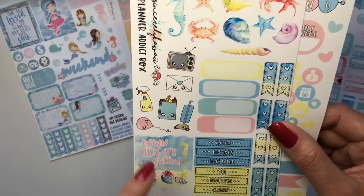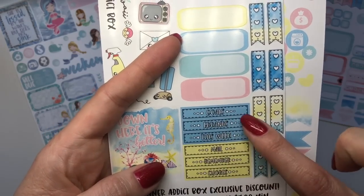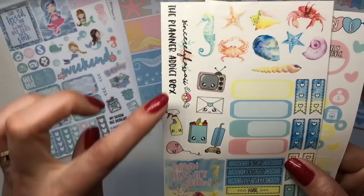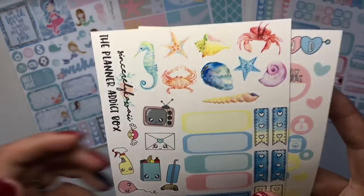You got check flags. I like these kind of headers. They're just different with the little circles that are going away from the words. You got a full box here, which is really pretty. And then some icons, super cute kind of kawaii icons.